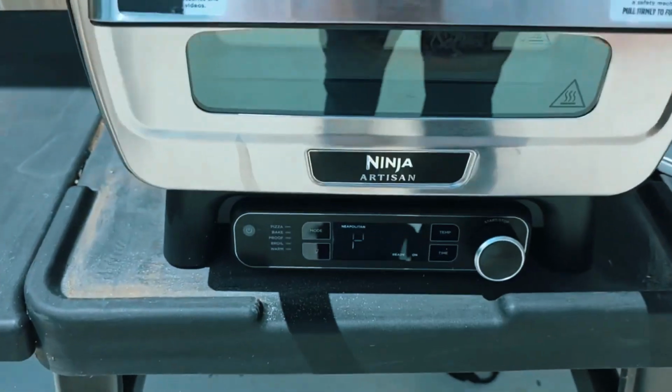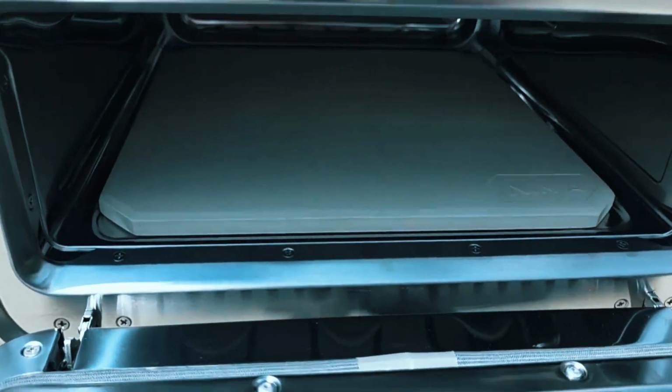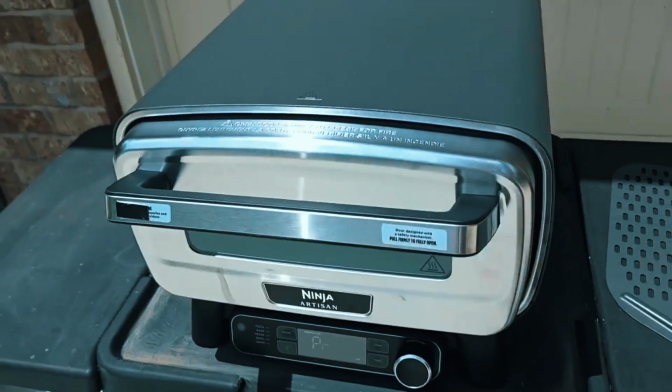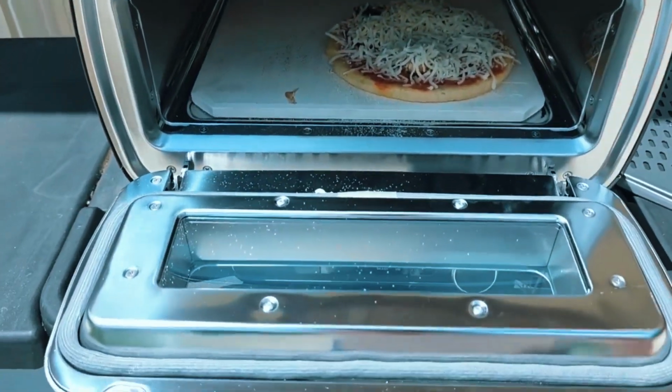The Ninja Artisan reaches temperatures of about 750 Fahrenheit and heats up fast, cooking a pizza in roughly 6 to 7 minutes. The digital controls are straightforward, letting you set the temperature and time with precision, while the separate heat zones help ensure an evenly cooked crust and toppings. Its non-stick interior and smooth surfaces make cleanup quick and easy, and it takes up minimal space when not in use. However, because it's electric, it tops out at a lower maximum heat than some wood or gas models, which may mean slightly less char on the crust.